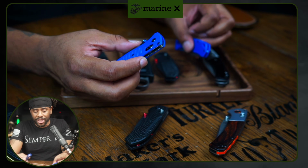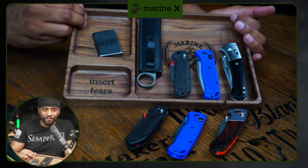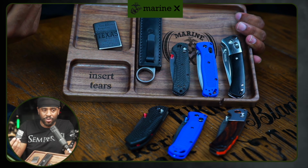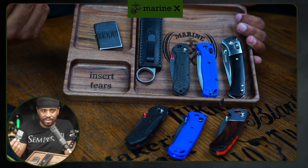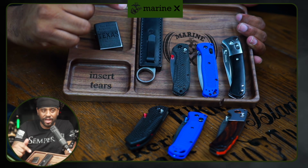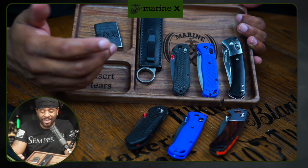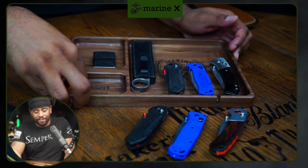Comment down below. What do you think about these clones? Do you think that people should be buying this stuff? If these things were not selling, people would not still be snatching them up. I guarantee it. They would be gone off Amazon. They need to be reported. I'm not linking any of this crap down below, because it should not be further spread.